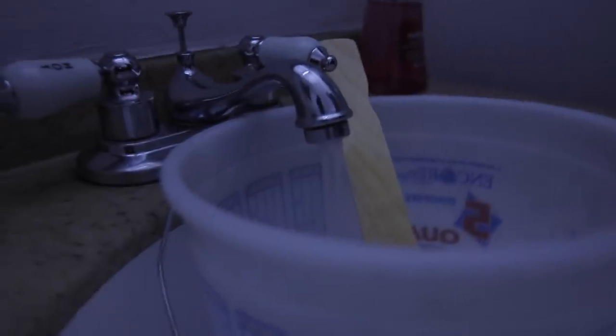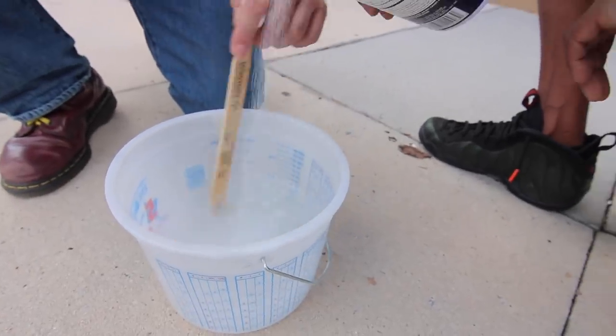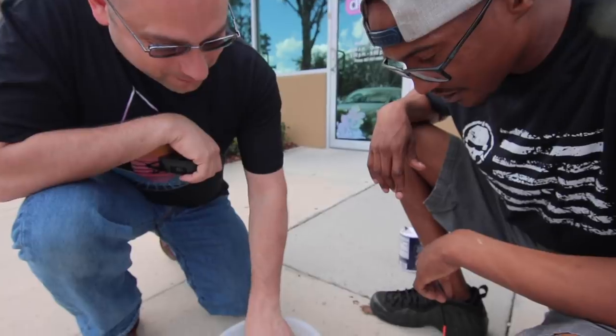How much salt should we put in the water? Well, you told me 30 grams to every liter. That's what Oscar Leong says. We don't really know. So let's just pour a whole bunch in. That's like a dollar's worth of salt. We're just gonna submerge this in here. You're gonna put it in there.